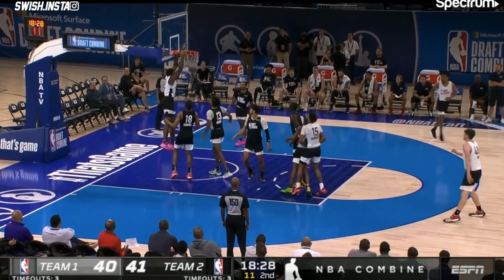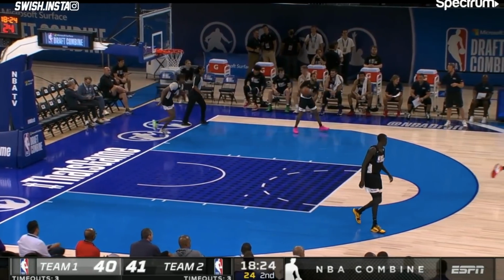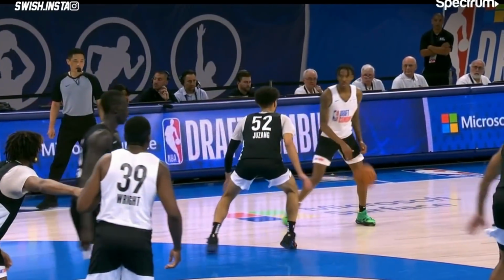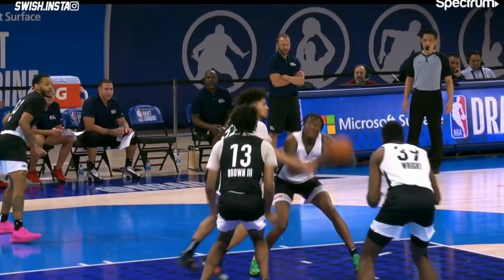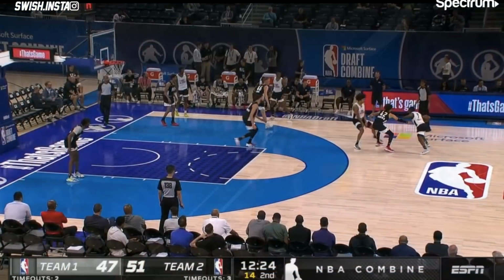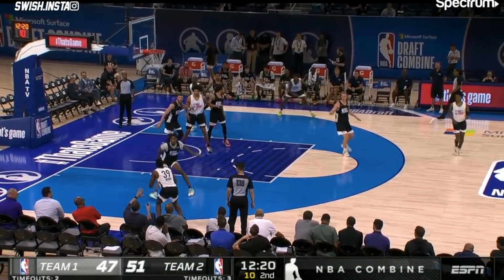If you're a rebounder, rebound. What a beautiful pass. Bones Hyland. I don't have a draft pick, but I would pick him. Yeah, and he's doing it. Gets into the lane, going against Johnny Juzang, crosses him over. Oof. You have to understand who you're going to be, certainly at the start.